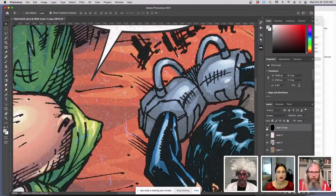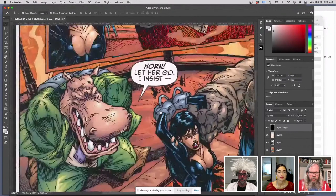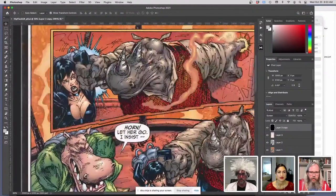Here's turning it off and there's turning it on. And again, you can use your opacity control to dial in as much scratches as you want.